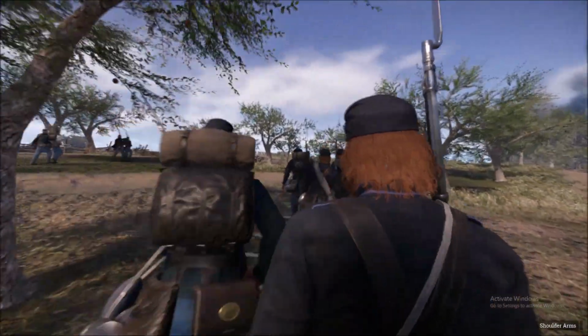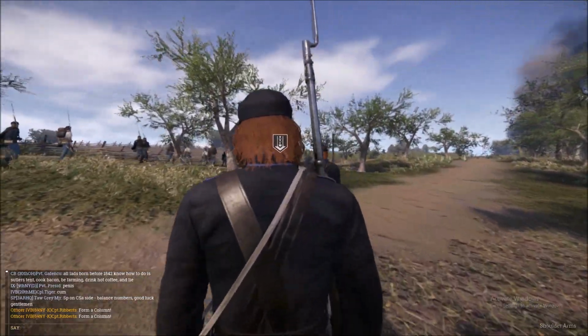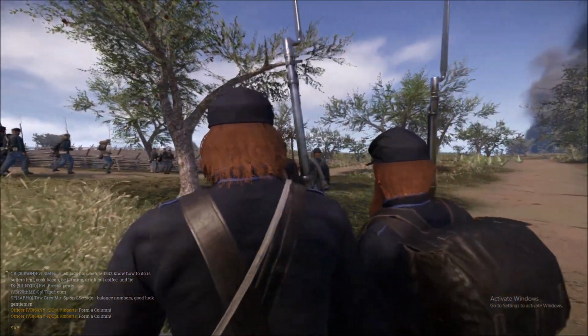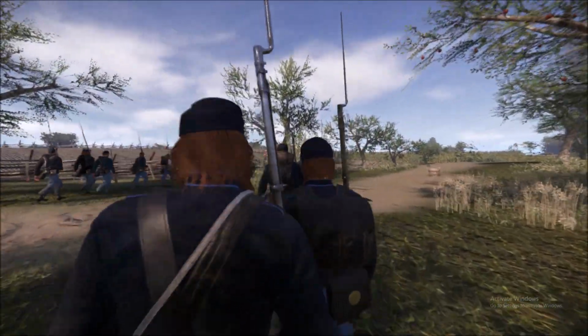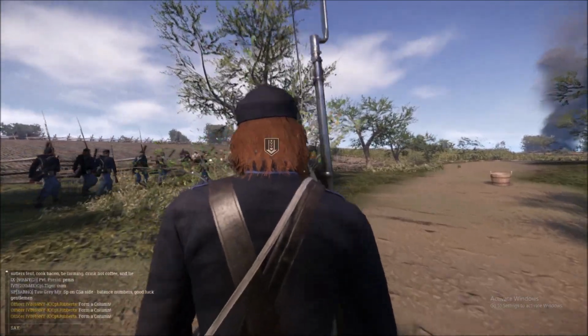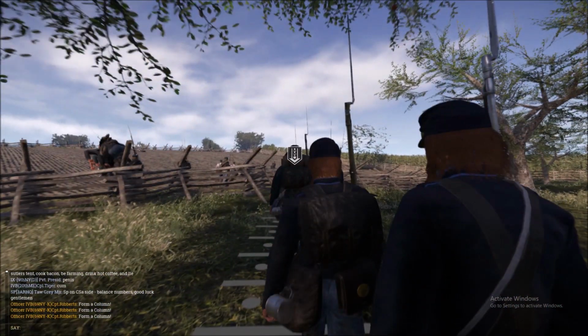Have you had it to where your mouse comes up on screen? You can't get it to go away. Yes, I have. It's annoying. Restart the game. Exactly, yeah. Just Alt F4. What's Alt F4? I can't Alt F4 at the same time.